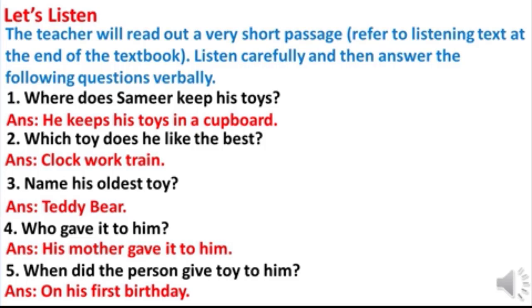Your third question is, name his oldest toy. Yes, the answer is teddy bear. Your fourth question is, who gave it to him? Now think about it. What will be the answer? Yes, the answer is his mother gave it to him. Your fifth question is, when did the person give the toy to him? Now think about it. What will be the answer? Yes, on his first birthday.